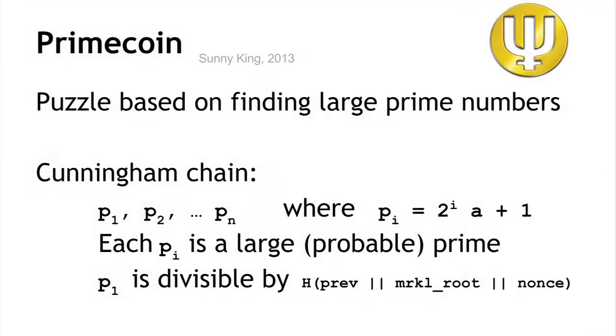Now, in order for these to be useful, randomly generated puzzle instances of this sort would have to still be useful, and also randomly generated puzzle solutions have to be hard. Now, it's not known how to turn any of these problems into such a puzzle scheme. Now, there is one example that seems to work and has already been implemented and is somewhat used in practice, which is called PrimeCoin. Now, the goal here is to have a mining puzzle where finding a puzzle solution involves finding a chain of very large prime numbers.